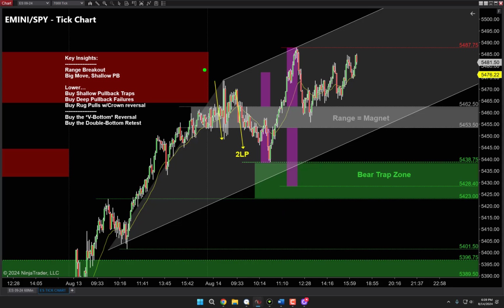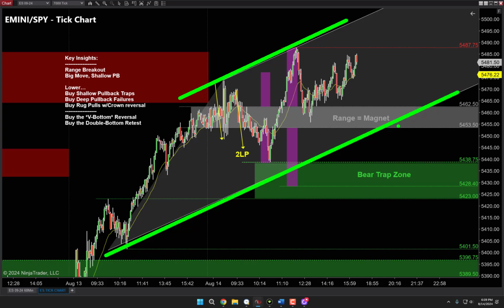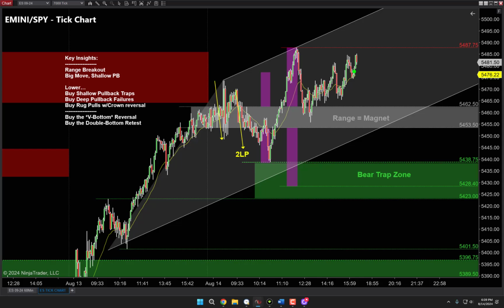For example, I have this channel drawn off the highs, off the low. There's a very good chance we keep on running higher here. Again, it's August right now, so I wouldn't be surprised if this keeps on running higher into next week. So if I get a shallow pullback right now, again, I want a deeper pullback. We'll talk about that in a moment. If I see a shallow pullback right now, the challenge here is I'm buying relatively high.